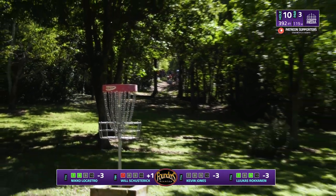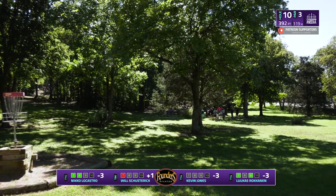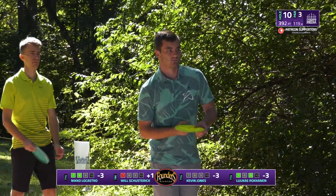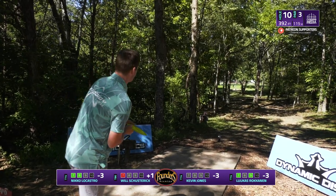Okay, Nikko cutting in a little bit early. That shot ended up so solid, 30 feet from the basket. Going with the hyzer stand-up on this one rather than the flex. There's a little more room for the flex on this one now that we've gotten here.